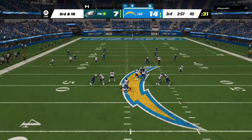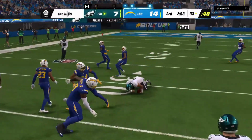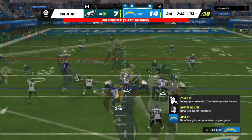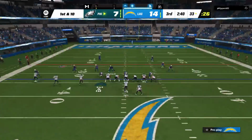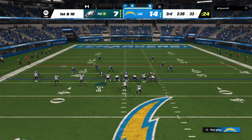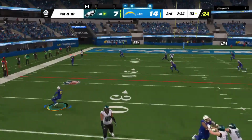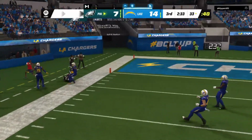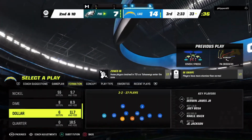Throwing from the gun, it's Hurts. A nifty bit of scrambling there. 12 yards, first down. They'll set up a throw. And the throw left sideline here is caught, but they'll rule it incomplete. Couldn't keep his feet in.